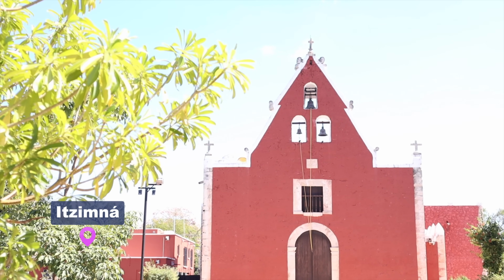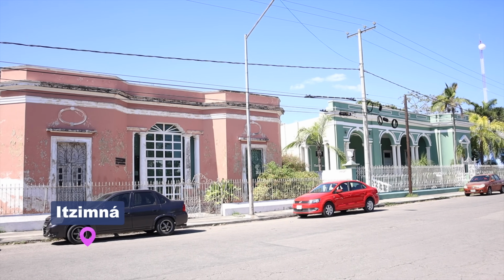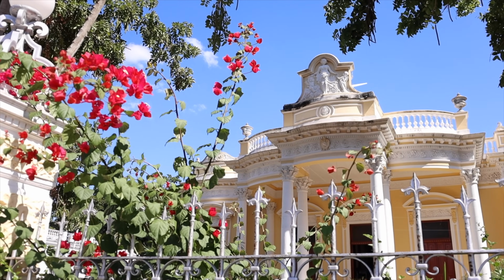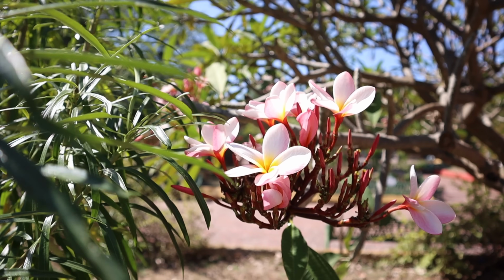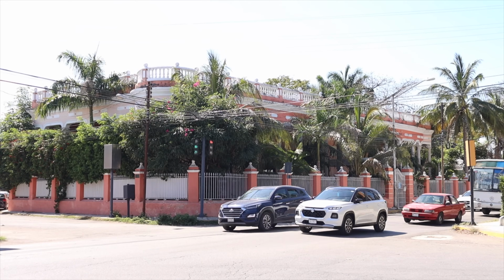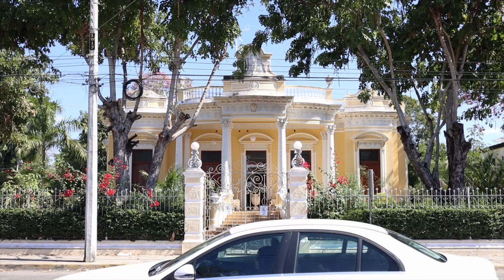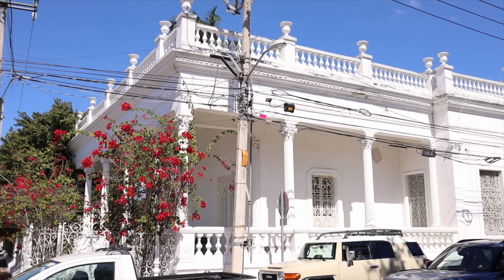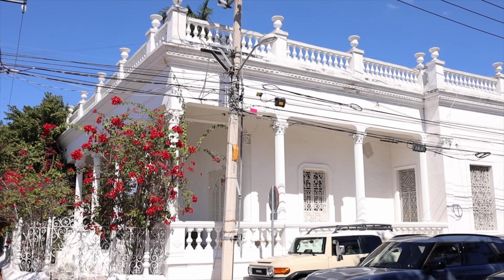This is actually a smaller town that kind of got swallowed up by Merida as it started expanding outside of the historic center, and it still feels very much like a small town. So just look at that little church behind me. It's adorable. And a lot of this area still has that colonial feel, which is awesome. It has a much slower pace than Centro, which is kind of nice, but it still has the character of Centro in certain ways. There's also a lot of restaurants and shops. So in my opinion, this is a great area.